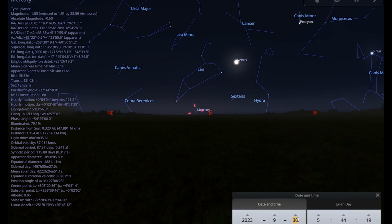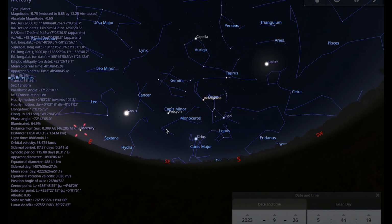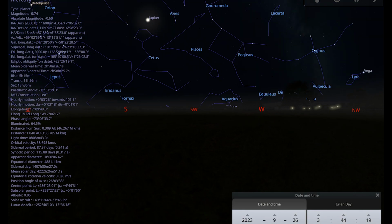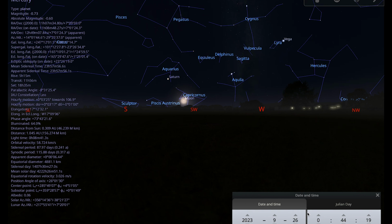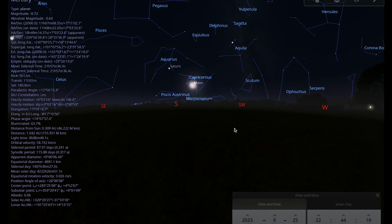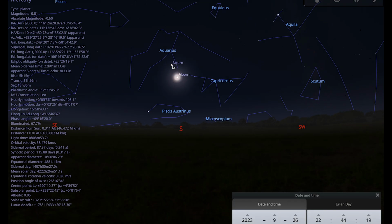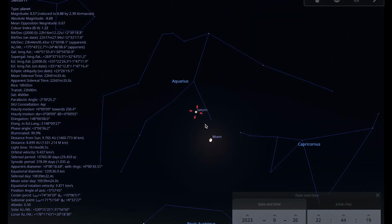On the 26th of the month, the gibbous moon joins Saturn, and you might well be able to get both of those into the same field of view of a pair of binoculars if you have them handy. So if we just take a look in the evening of the 26th, you can see that the moon and Saturn are quite close together.